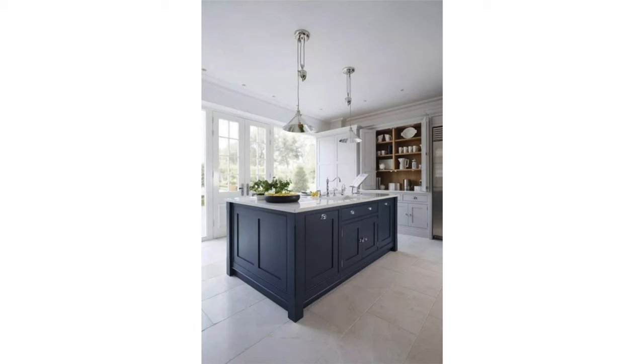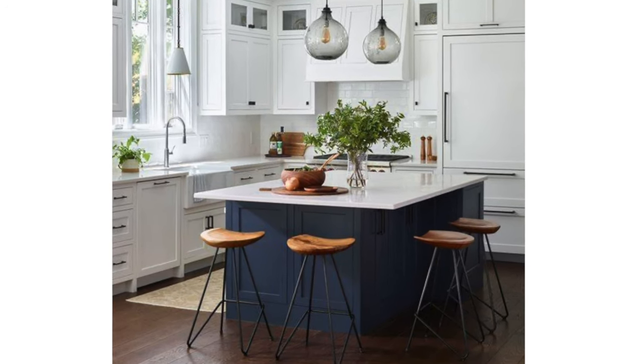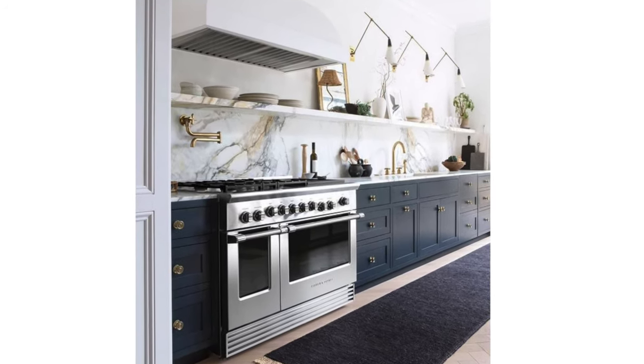Imagine this deep, dark color as the central accent focus of an otherwise all-white kitchen. I love that this blue is dark enough to make it a neutral, but blue enough to add just the right amount of color. It's a classic kitchen with a classic blue island. And if you don't have an island, consider a two-toned kitchen with lower cabinets painted in this deep blue color.